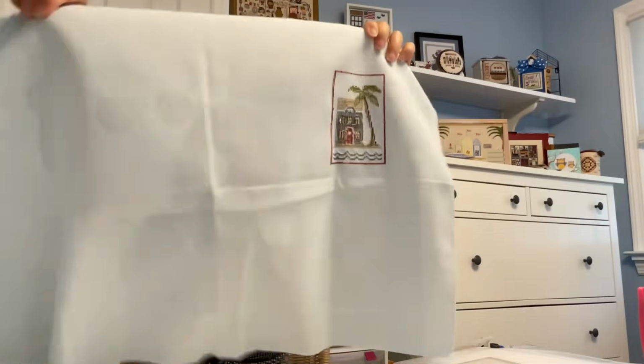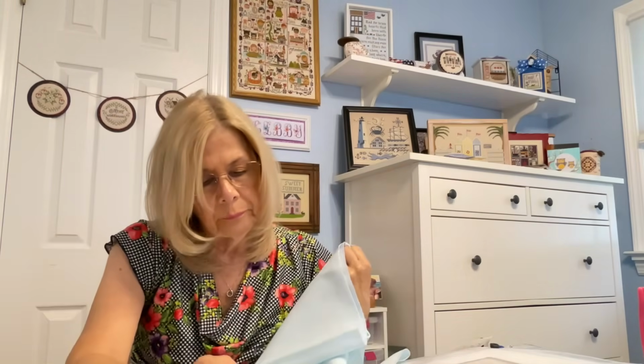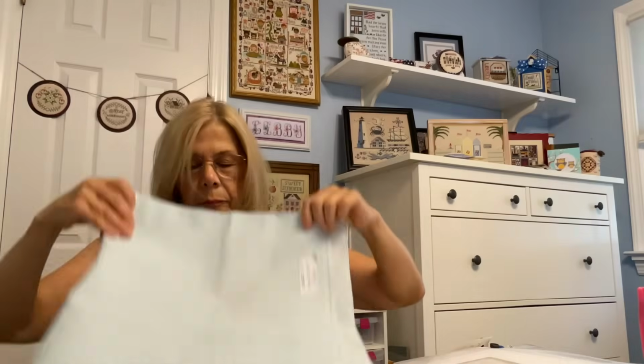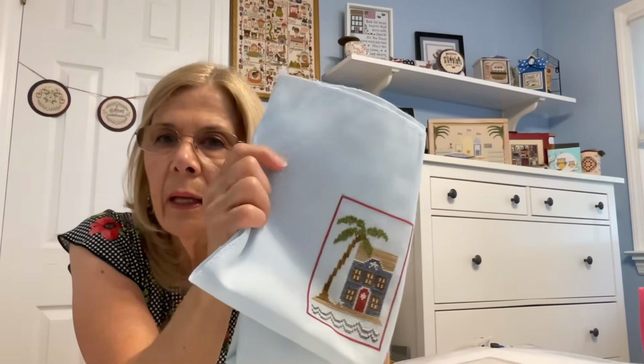And I stitched, back to the other page, Summer Seascape. I put in 337 stitches, and this is stitched on, let's see, where's my little tag, 28 count ice blue Lugana. And that's where I'm at.